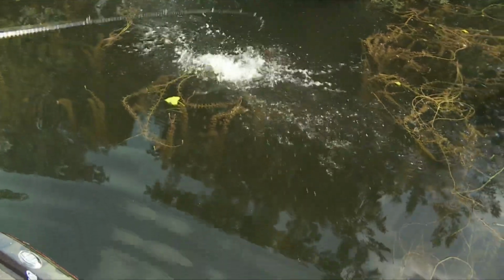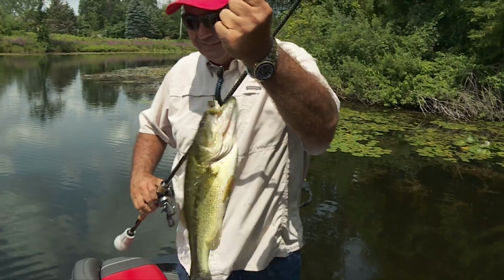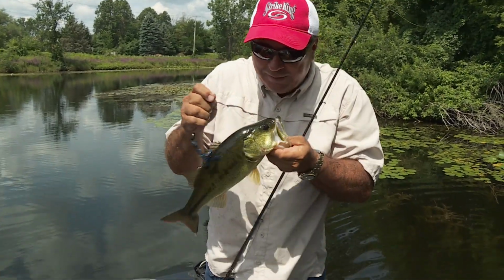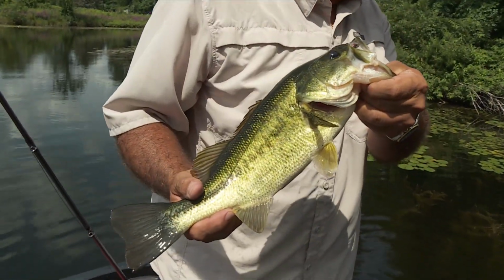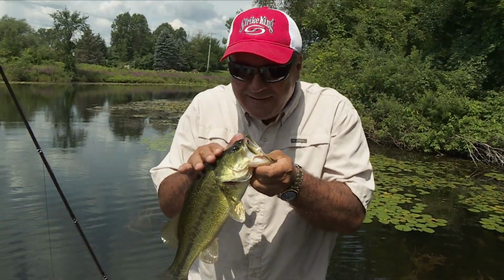Oh, you come on out of that stuff. So this is what you want. The Menace grub. Huh? That's the deal. Under this milfoil, boy, we're gonna punch this stuff like crazy now. All right, thank you, baby.